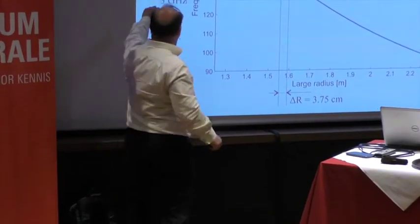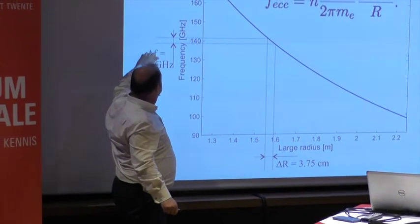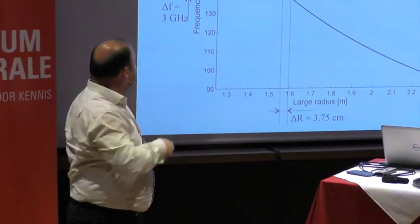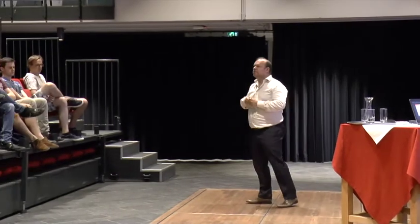And what I now do is I build a radiometer that looks in little bands, let's say bands of 3 gigahertz, and I measure the ECE power, and using the magnetic field, I have a local and time-resolved measurement of the temperature.